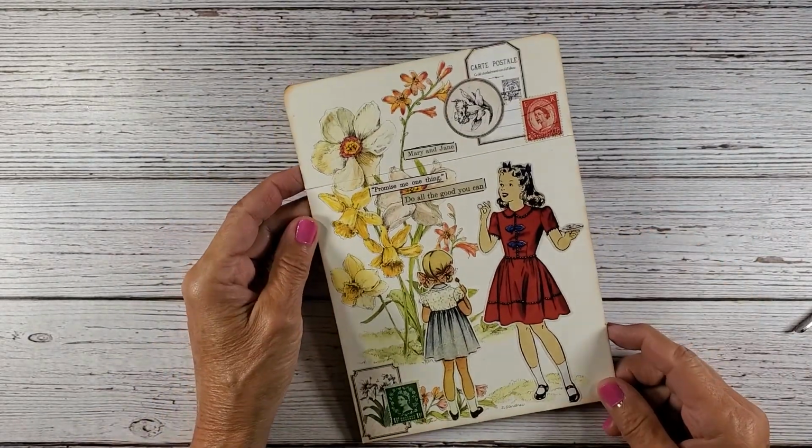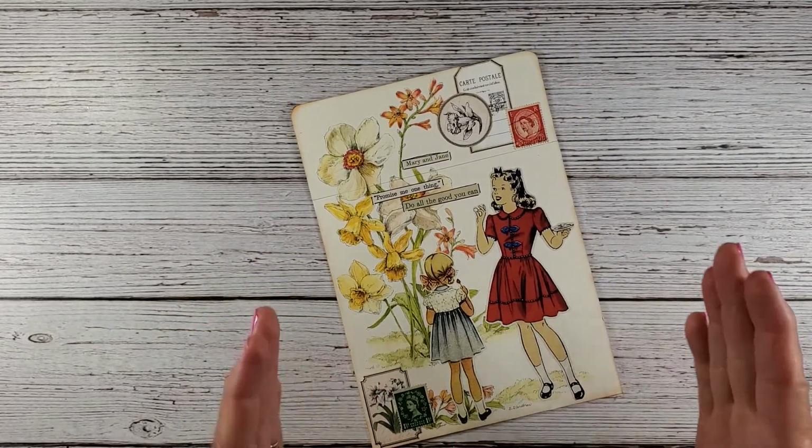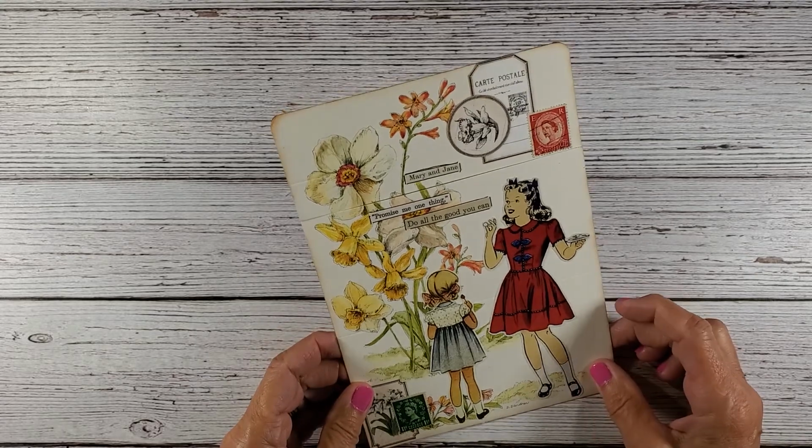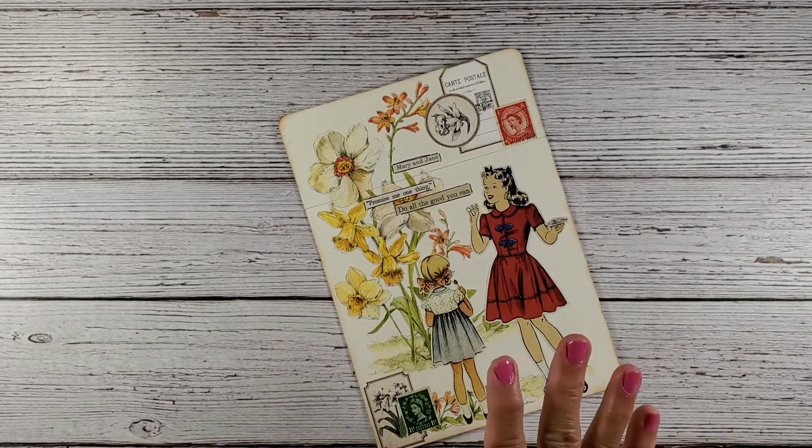So I think that front, I'm glad that I waited, and I'm glad that I didn't do it the day that I made this card. It gave me a little bit of time to think about it. So don't ever feel rushed when you're working on a project.